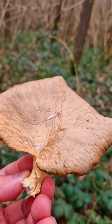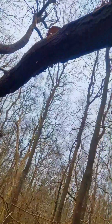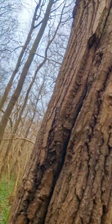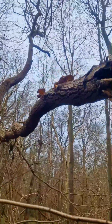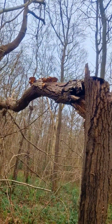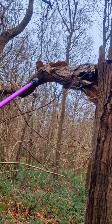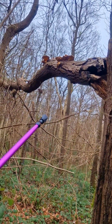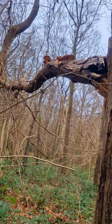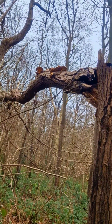What a shame. It's all the way up there, and I cannot even reach that big one. So if you can have a look again. You really need a ladder to go up there.